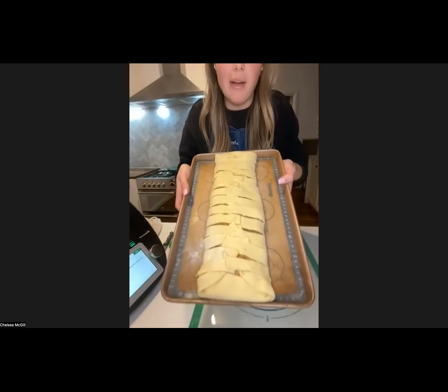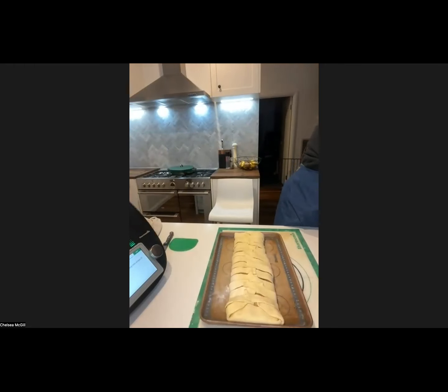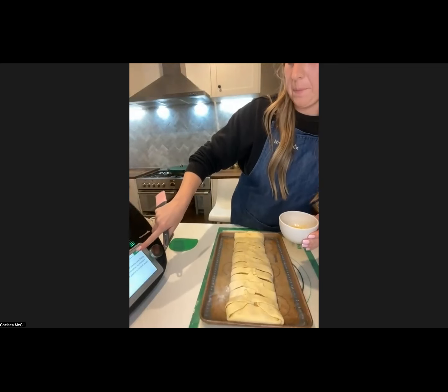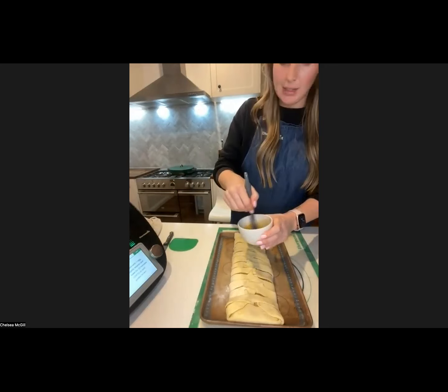So now we have our plaited pork pie, which I am going to quickly brush with a bit of egg, and that one's going to go into the oven for about 15 to 20 minutes.